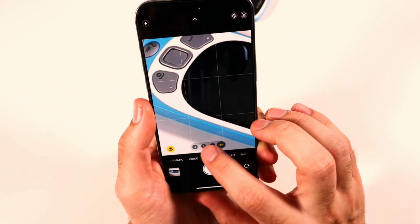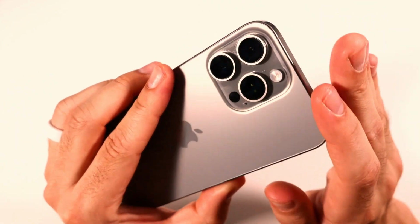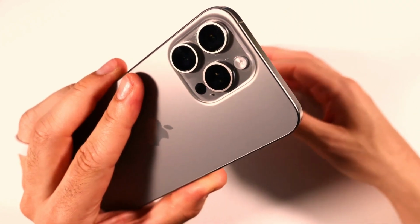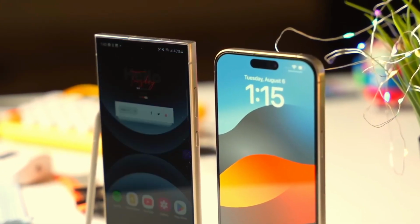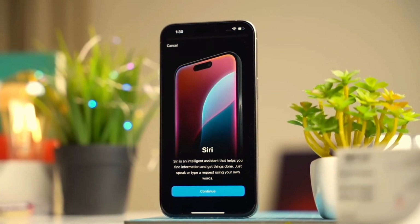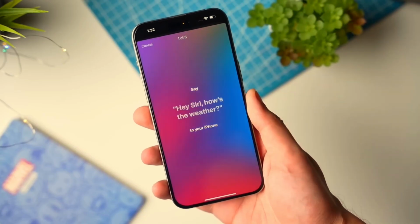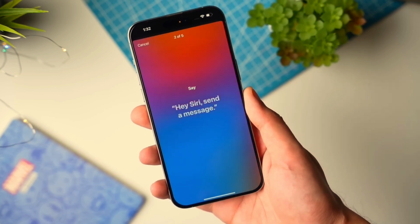3. Improved battery life. Battery life has always been a critical aspect of the iPhone experience, and the iPhone 16 Pro makes notable advancements in this area. The device benefits from a larger battery capacity and more efficient power management, resulting in up to 20 hours of video playback and extended usage times. The introduction of fast charging and improved wireless charging technology ensures that you spend less time tethered to a charger.